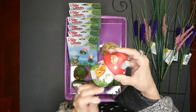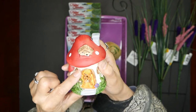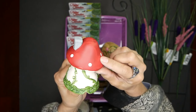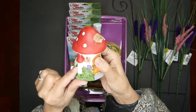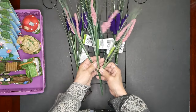And here's everyone's favorite. The toadstool house. Who wouldn't like to live in a little toadstool house? If you think about it and let your imagination fly, it would probably look pretty cute in there. Everything is just perfect. I think I got a really good one here, complete with all the accoutrement that you would want to decorate a toadstool house.